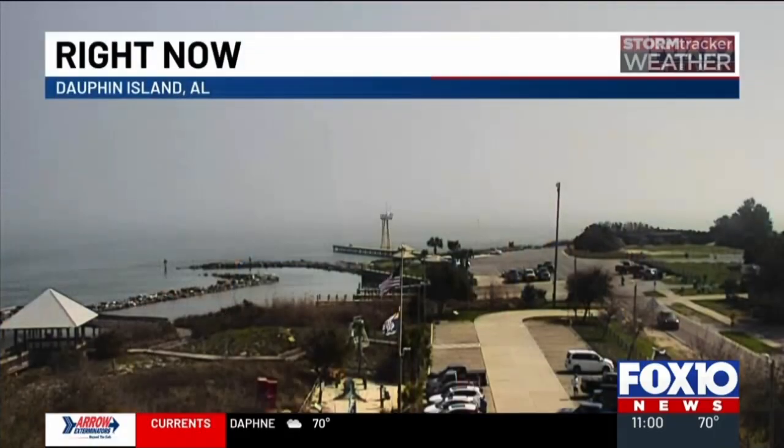Hannah, we had a muggy start to the morning. We did, and there's still fog on some of our coastal cameras. Like, you can't see anything on our Orange Beach camera right now. Granted, that camera's really high up, but even in Dauphin Island, it's still a bit of a struggle right now as well. It is warm.